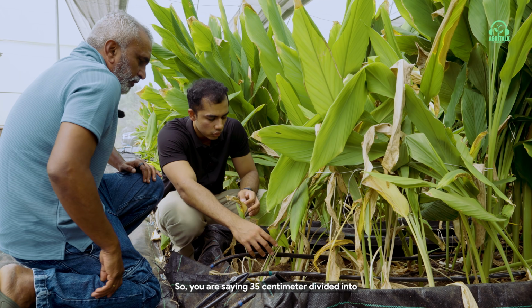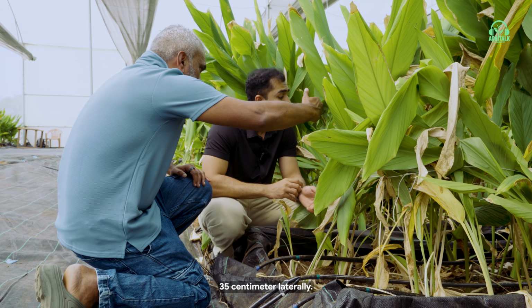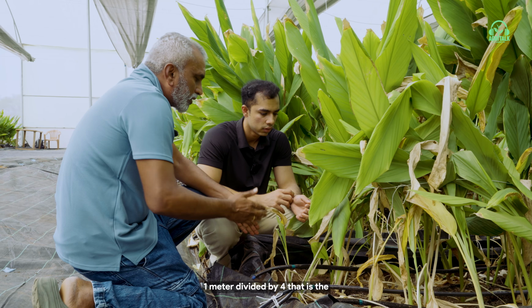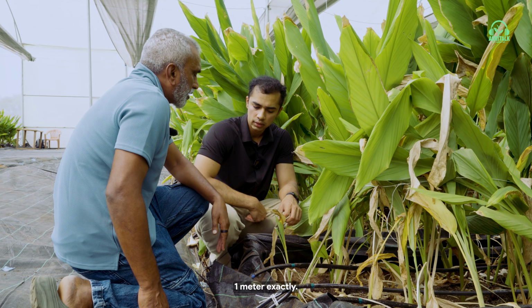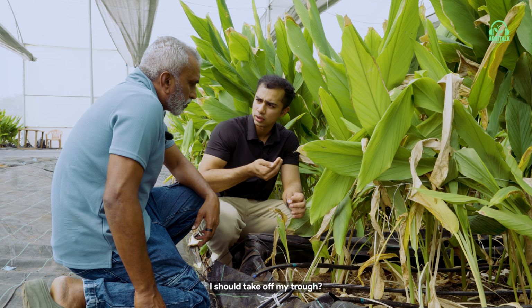So you're saying 35 centimeter laterally, and this we divide into 4 parts. Got it. 1 meter divided by 4, that's the density we keep. And this width is 1 meter. Exactly. And if I want to do it in the trough system, what should be the height I should take for my trough?